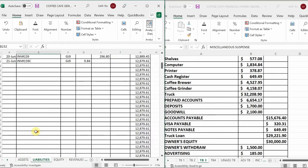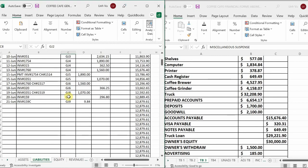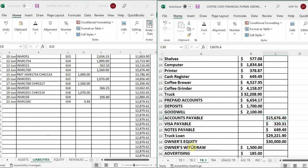Next one is going to be your liabilities. Okay, so we're going to be focusing on our credit side now. So in our accounts payable is my very first liability account. So in this case, what is the amount that I am outstanding right now in my accounts payable account? $12,879.61. Good. 12,879.61. Okay.